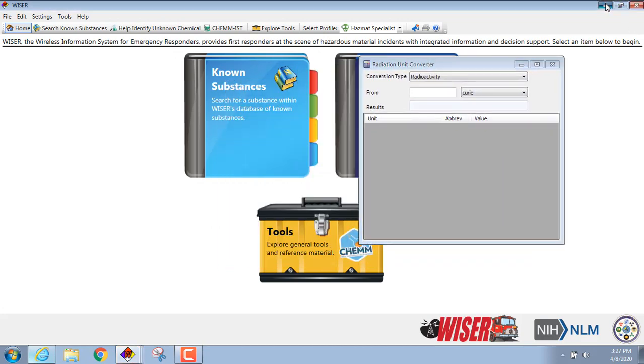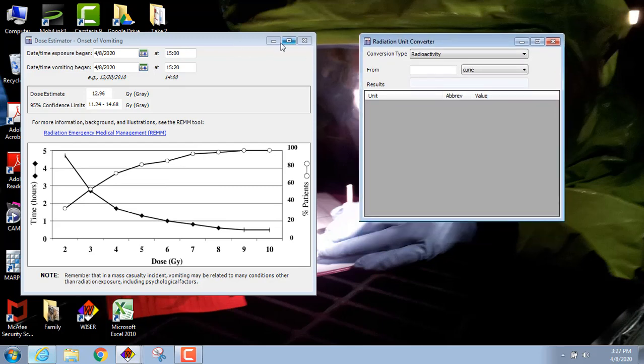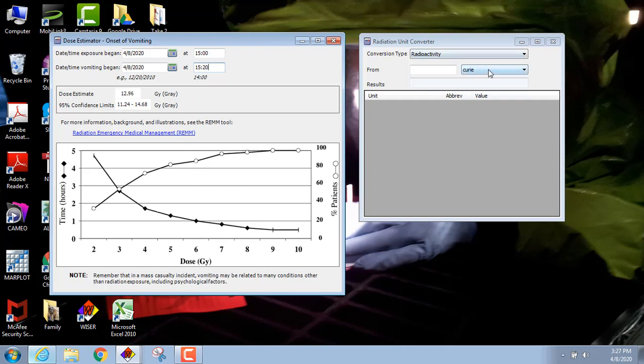Now, I'm going to minimize WISER here and whatever else I had in the background so we can see these two side by side. Basically, the unit converter can convert this gray to something that we understand. When you look at the unit converter, it's going to convert radioactivity, that's becquerels and curies. It's got the exposure, the absorbed dose, and then the dose equivalent. So we're going to look at absorbed dose because that is what grays are measured in. And if you see this, it's got rads and grays.